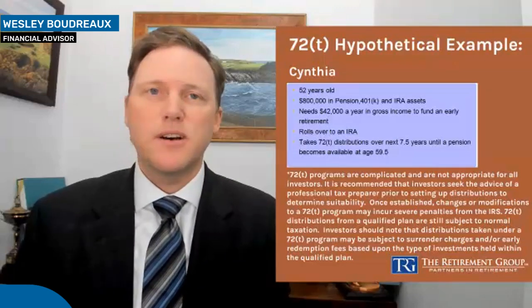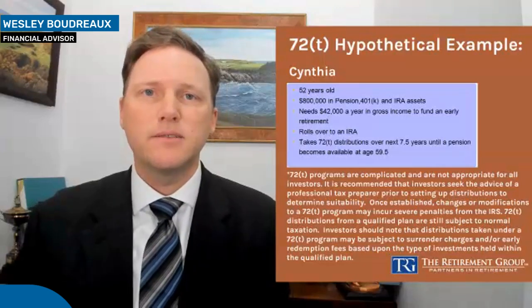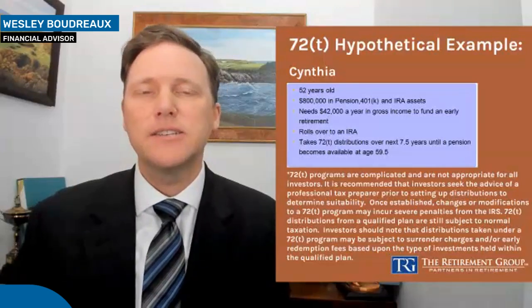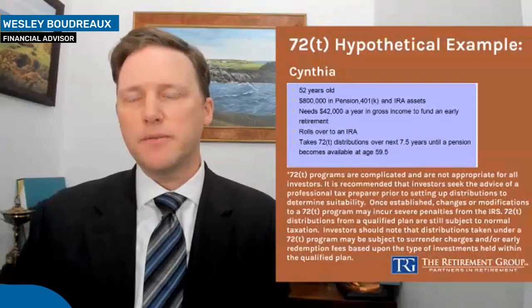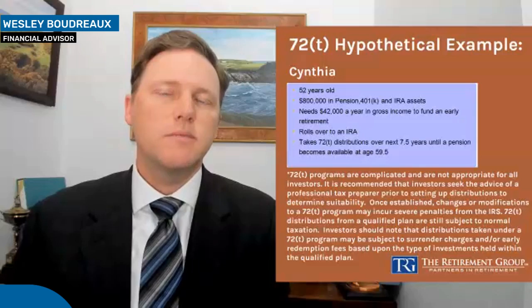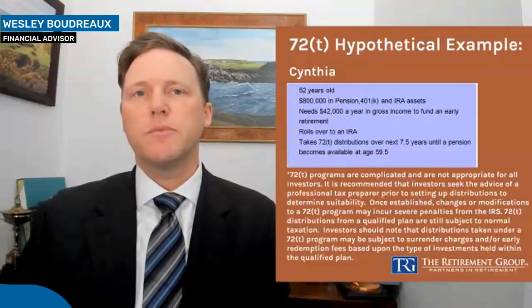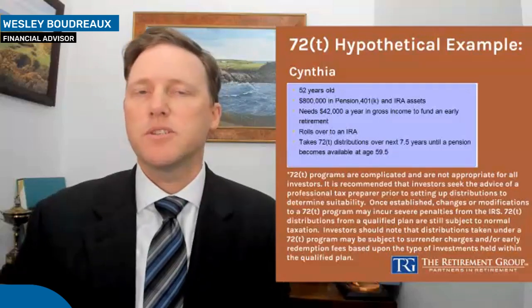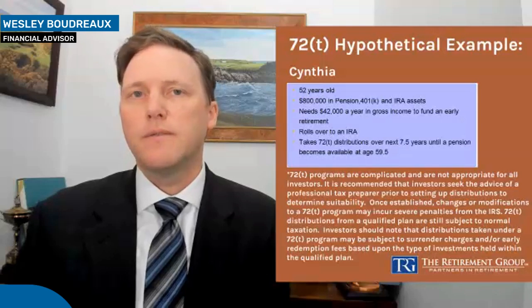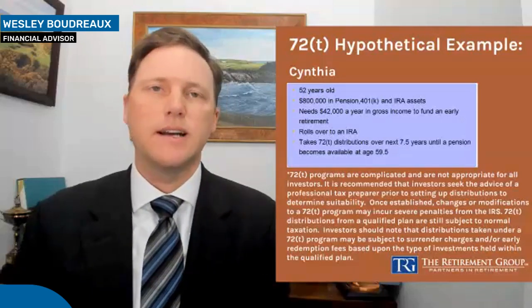I want to enjoy myself. Maybe she's got longevity issues, has some concerns about not making it into her 80s or late 80s or 90s. So she wants to enjoy herself now. But if she were to just go ahead and start tapping into her 401k or into an IRA, she's going to be paying taxes plus a 10% penalty. So in order to get around that, the question becomes, can we or should we structure a 72T, which again is substantially equal periodic payments for the next, in this case, 7.5 years, because she's 52, has to do it till age 59 and a half.